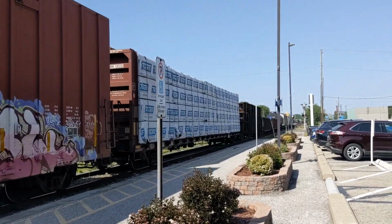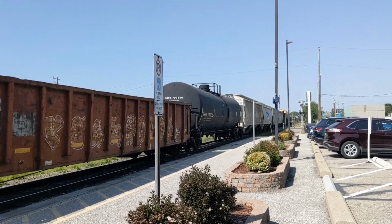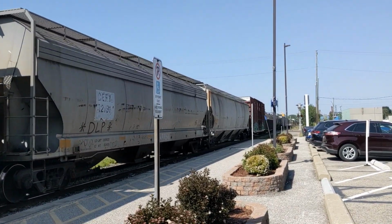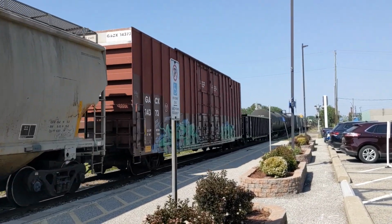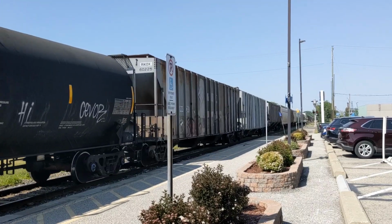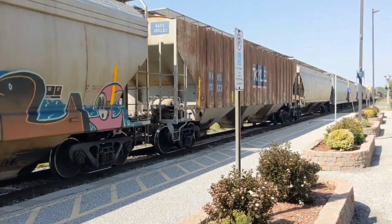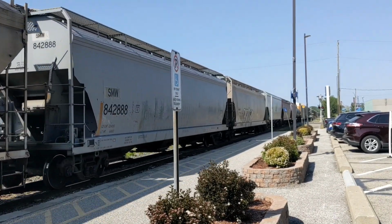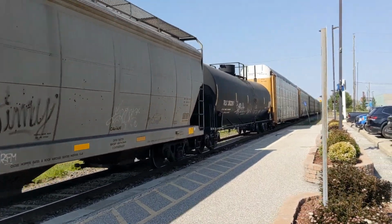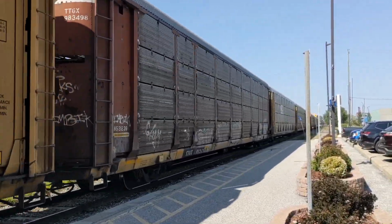Yeah, he's going a little slow. He could be still switching at the trestle, at least the end of it. Okay, I think now he's slowly picking up speed. He's slowly picking up speed. They're finishing off the train with some auto racks.